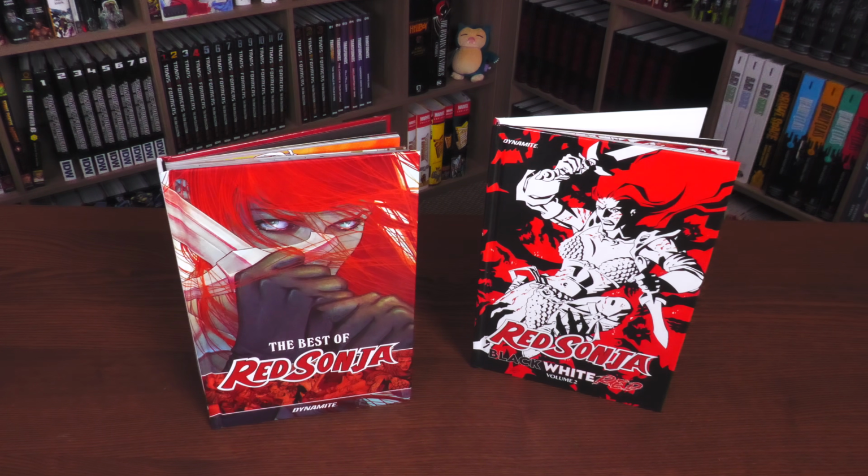And to be honest here, this is actually my first time reading any Red Sonja comic. I've watched her in the movies, but not in comic form, and I want to talk about this. Now, let's get into this. There are two collected editions, as I said before. I want to speak first about the best of Red Sonja.